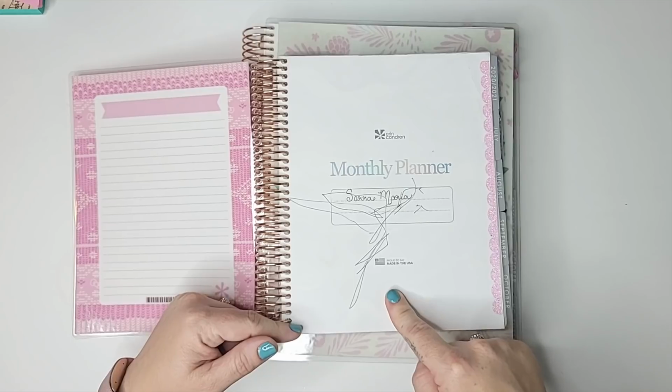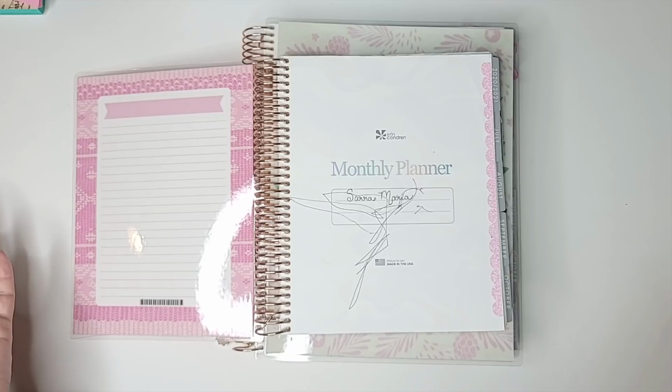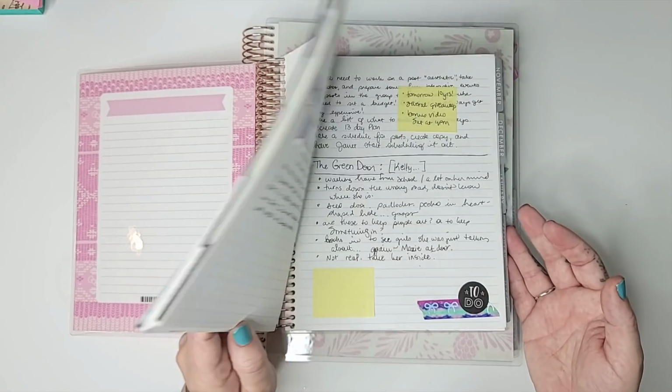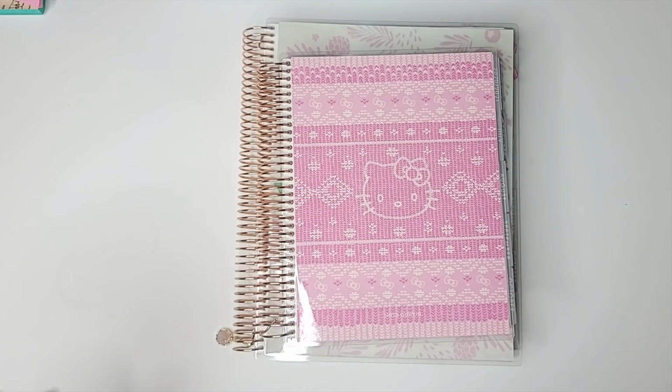And you can see that my 15-month-old daughter got a hold of my pen and was coloring in it. So now we have hit that point of having a small child where sometimes my planners are just going to get written in, and I am okay with it.